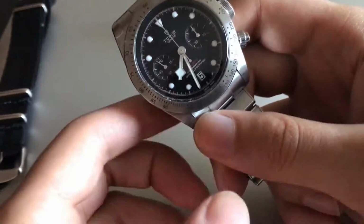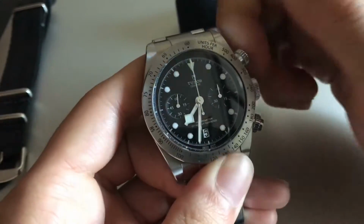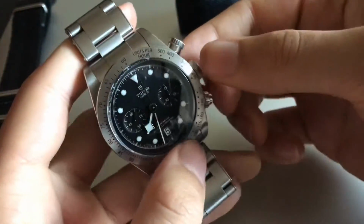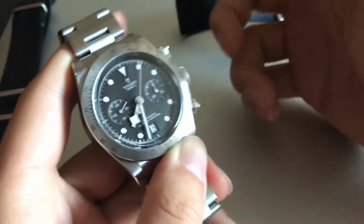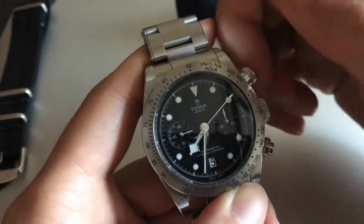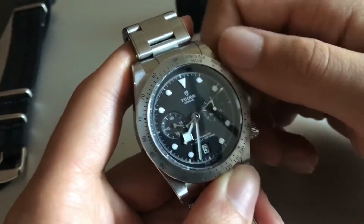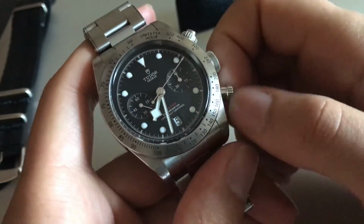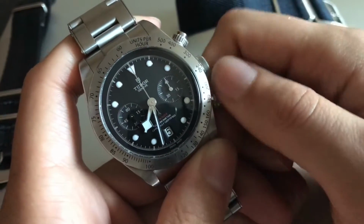Now, the second thing I don't like about this is the screw down pushers. So I could use another chronograph to time how long it takes to unscrew it, push it in, screw it back in again, because you don't want to compromise the water resistance, and then you have to screw it out again to stop it. Now, that's losing maybe 3 seconds each time. So that kind of defies the purpose. And then it's the same sort of story when you want to reset it. Unscrew it, reset it, screw it back in again.